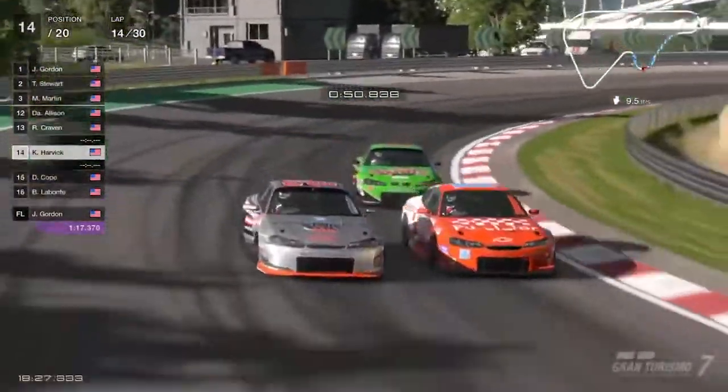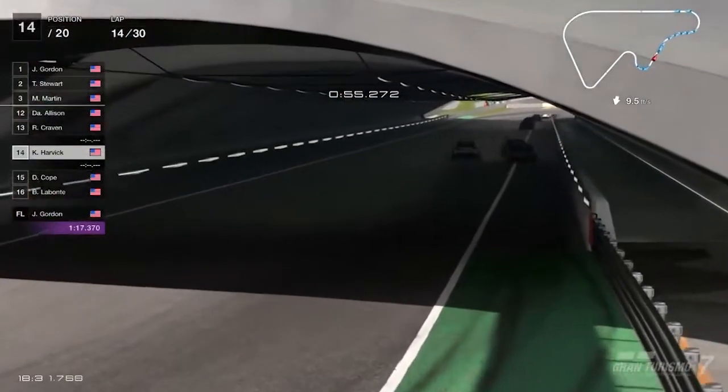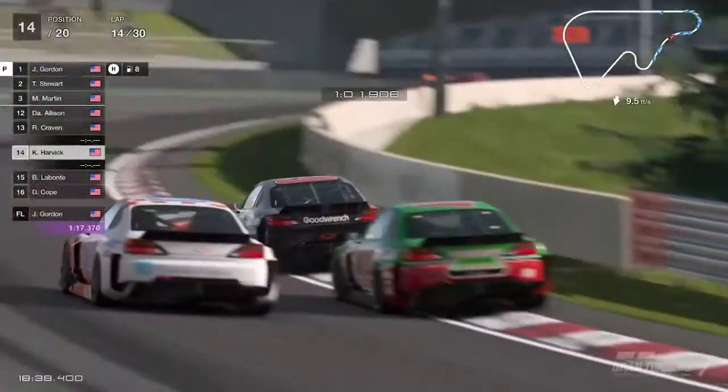Derek Cope and Kevin Harvick side by side. Cope not having a pretty good middle portion of this race. He was running inside the top 10 for the vast majority of the first 10 laps.